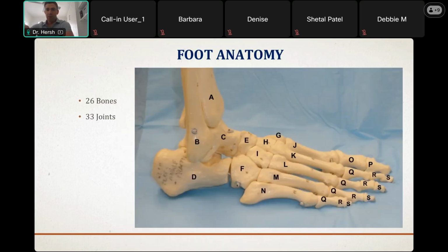So a little quick anatomy of the foot, and we're not going to bore you with this. It's just to show you how intricate the foot is. 26 bones and 33 joints. So most people think that it's maybe 6 or 7 in there. There's 26 in there. So lots of potential issues.